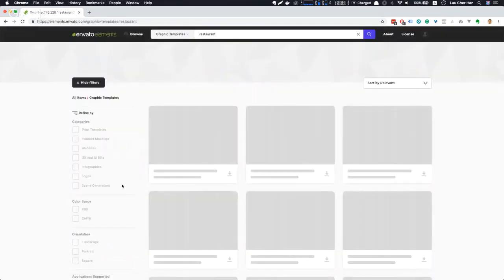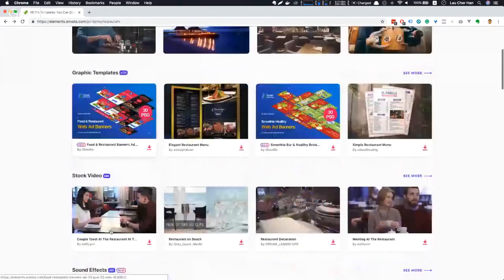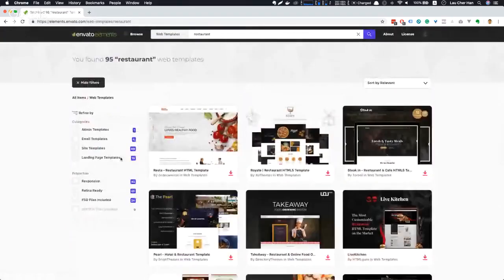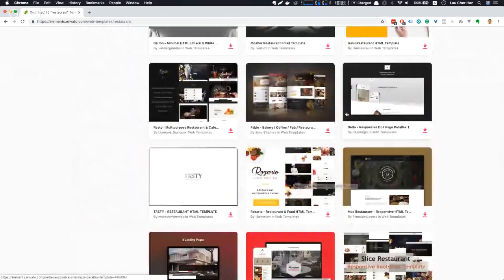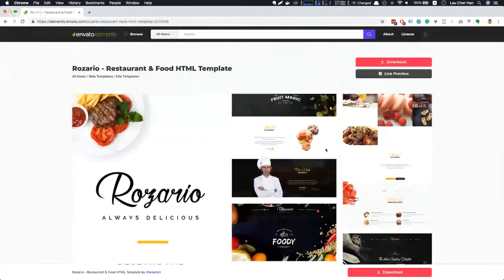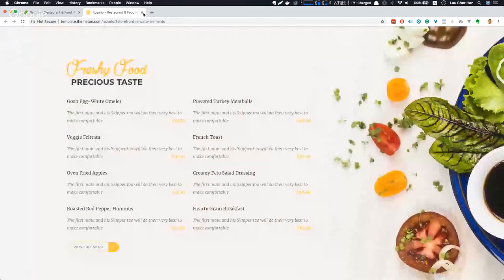You pay one price and then you get to use all these resources for free. Okay, and then they also have different types of web templates. So if you're looking at websites, yeah, color theme, white color theme, mobile applications design, responsive one-page parallax. Let's say we look at this one. Okay, and also you have this type, yeah, very angmo, kualo-ish, very very atas type of restaurant. Yeah, we can look at it. Okay, so that's Envato Elements.